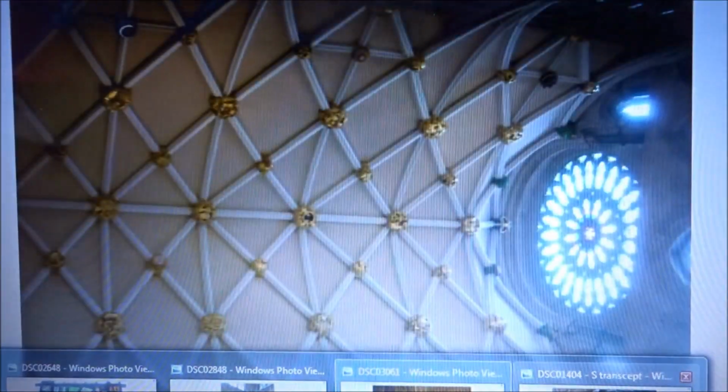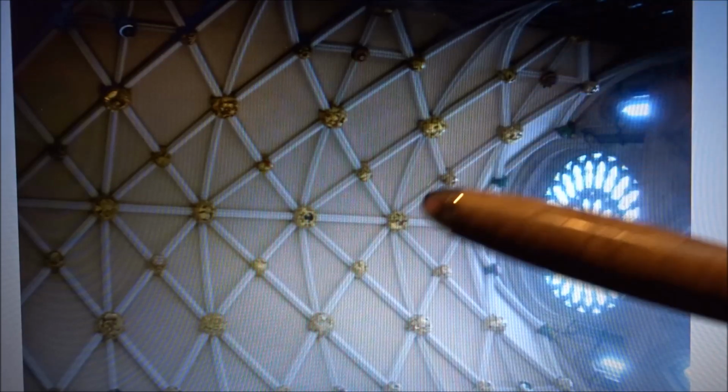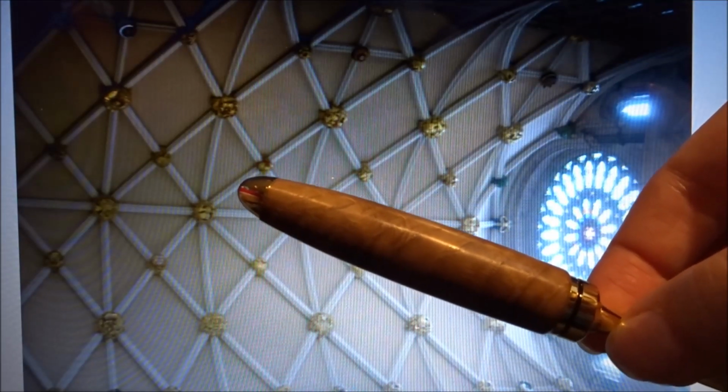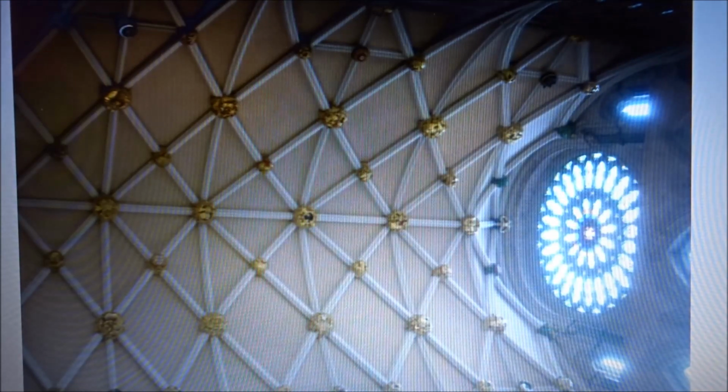So this picture here is from York Minster's south transept, and its roof actually caught fire, and this is what the restored ceiling looks like. It's a bit different, lighter, and newer looking than the ceiling in the north transept. The handle of this letter opener here is made from some of the 13th century oak that was salvaged from the roof, but that couldn't be used in the restoration.